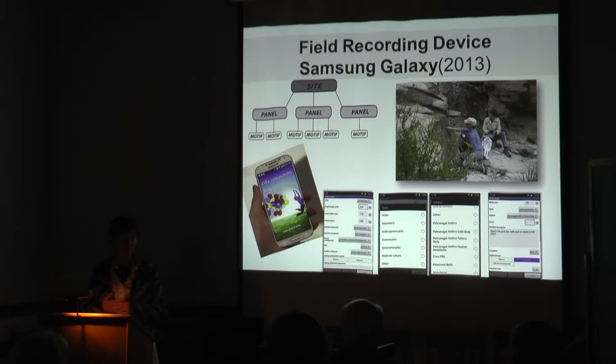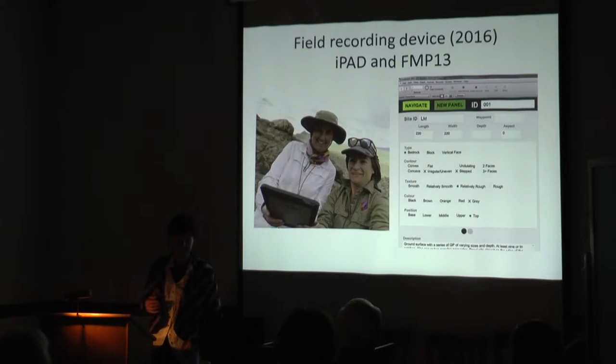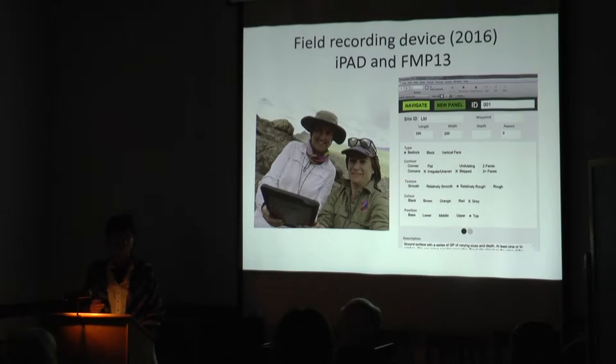Back in 2013, we used old technology, which was the Samsung Galaxy and mobile data system, as a way of embedding our forms on the devices to record it. These days, we use an iPad and FileMaker 13. So it's an evolving process, and it's an ongoing struggle to try and deal with the amounts of data and the photographs that we generate.